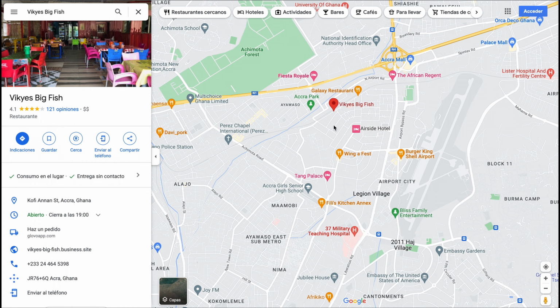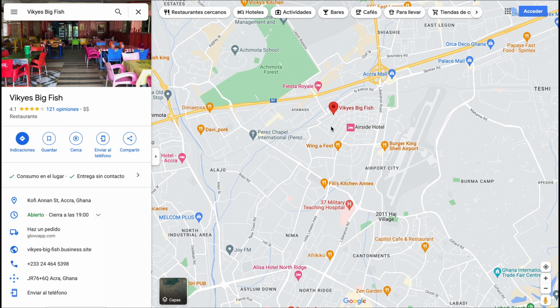And if you're looking for this Big Fish on Google Maps, it's the Vikyes Big Fish in the airport residential zone.